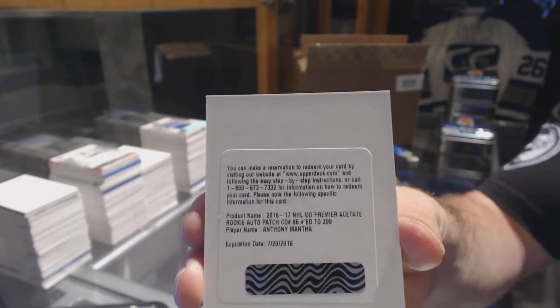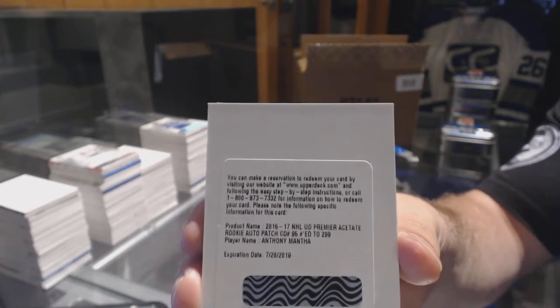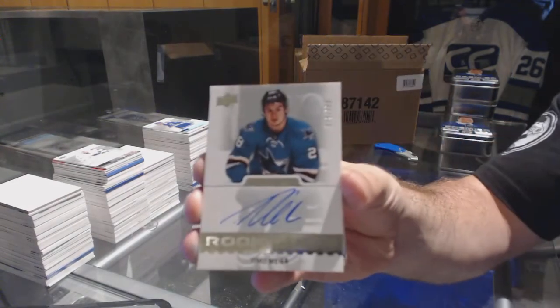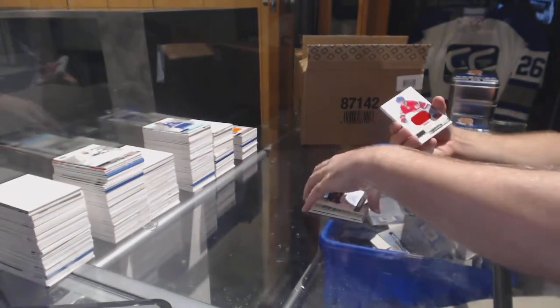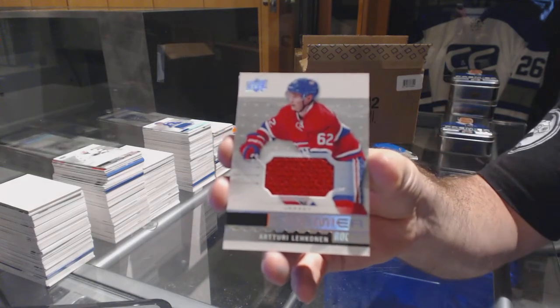Anthony Mantha to $2.99, rookie patch auto. For the San Jose Sharks, $3.99, Timo Meier. For the Montreal Canadiens, rookie jersey of Artturi Lehkonen.